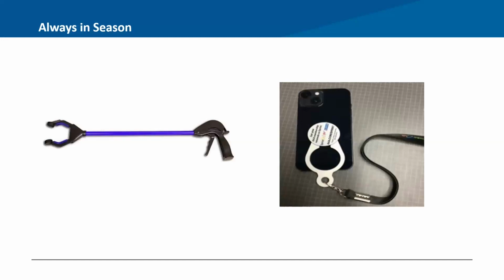And then these are things that are always in season. Things that you just might want to consider. That first one is just a reacher. That way you don't have to bend over to pick something up. You can just use that and grab things off the floor like that.